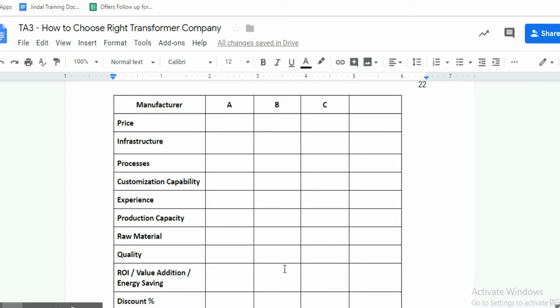An apple to apple comparison is required when we are finalizing such equipments, but the question that lies here is how to do it. Always while comparing, have 3 or more manufacturers in the list. To hit the bullseye, make a comparison sheet of all the points told so far and compare between all the shortlisted vendors.